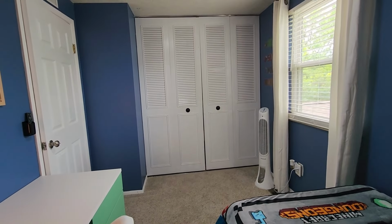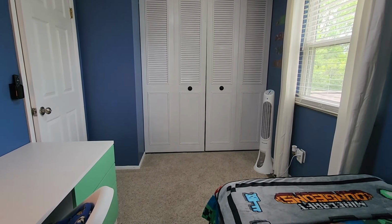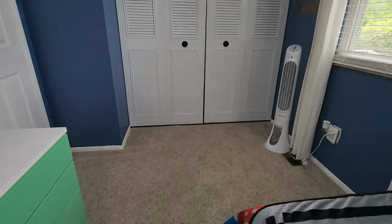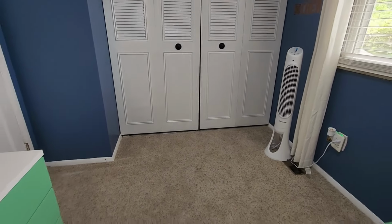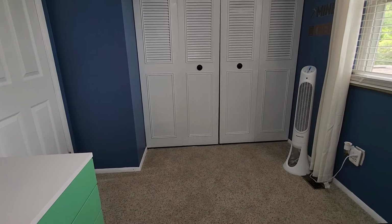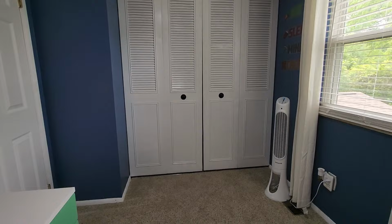So I'm just going to turn around to the other side of the room. One of the things that I did do, I'm not sure if I recorded myself doing it, I painted the trim. It wasn't something that I was in the mood to do originally, but it just made sense to paint the trim. So the baseboards have all been refreshed and they look great.